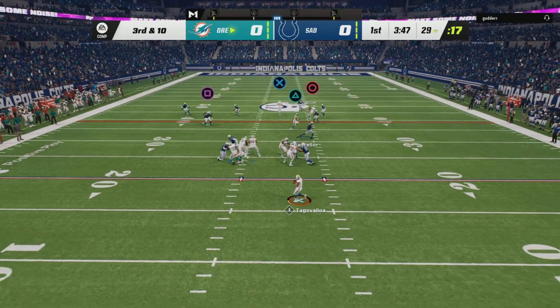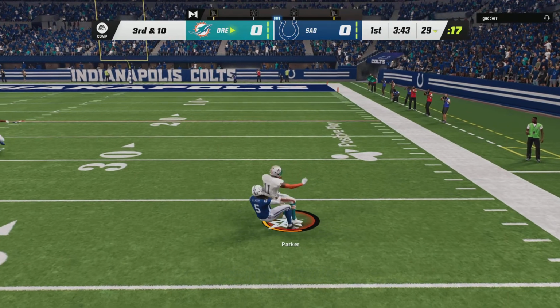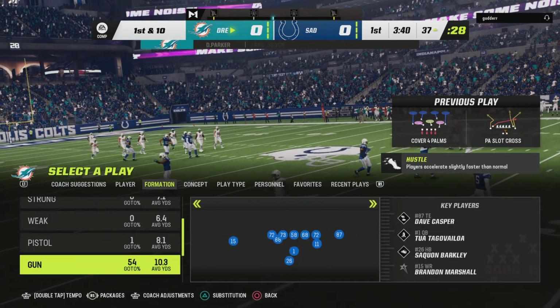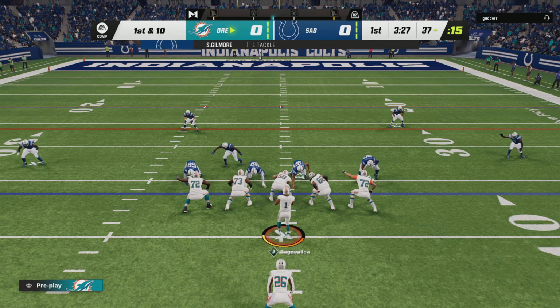Throwing now is Tagovailoa. Escaping the pressure right. He's got a man complete. And they'll get this well past midfield before being stopped just before the 35. Give him 35 yards there on the third down conversion.